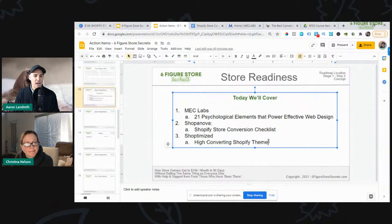And let's go back here. Shoptimize, the high converting Shopify theme. What's cool about their landing page is they really talk about some elements that are included in their theme that go into the overall build, so we don't have to worry about coding and development.